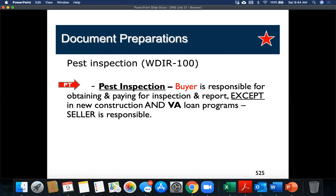But another thing that can happen with that is that if there is a termite bond, then the buyer can assume it, right? They can just take over that protection package and pay for it, and not have any break in service. That's the word I was looking for, break in service. But they don't have to.